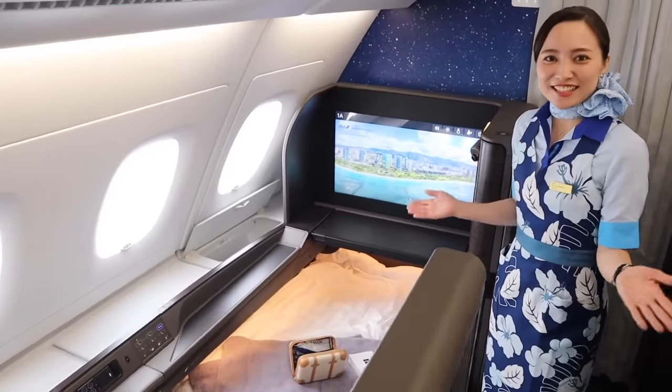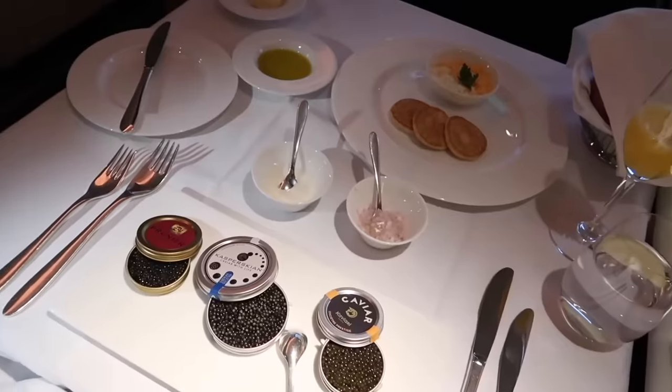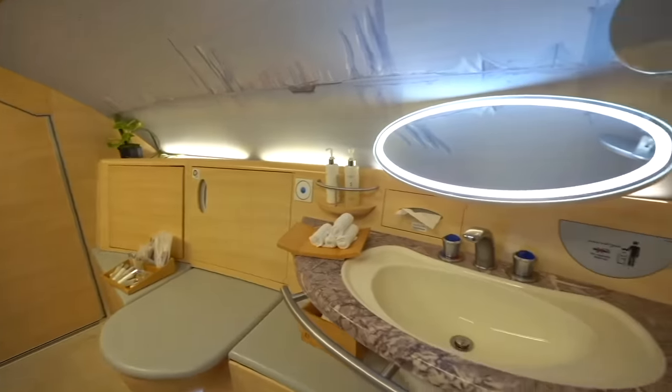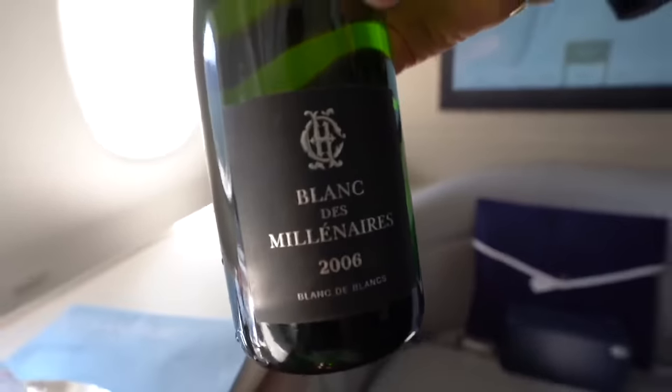An S-Class Mercedes. Champagne. A double bed. Three kinds of caviar. Swiss quality. Ten people in your suite. A window view in the middle suite. A room service call button on the plane. Shower and spa. You're in your private suite. Millionaire champagne.